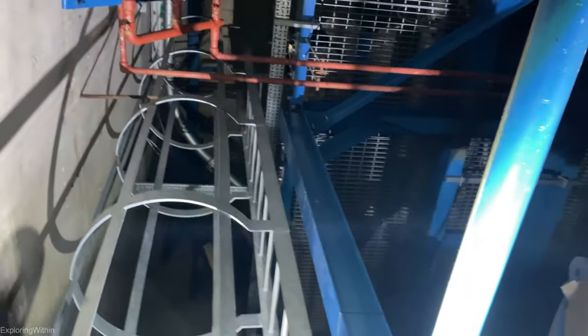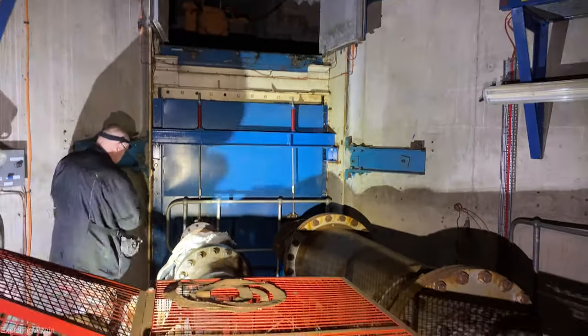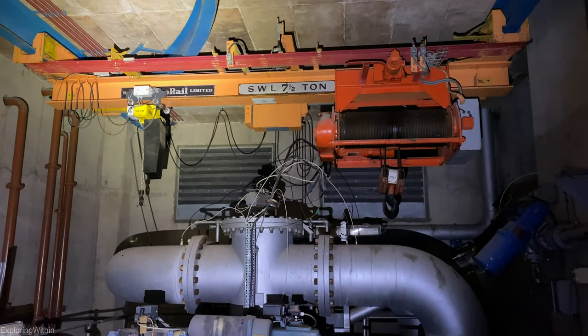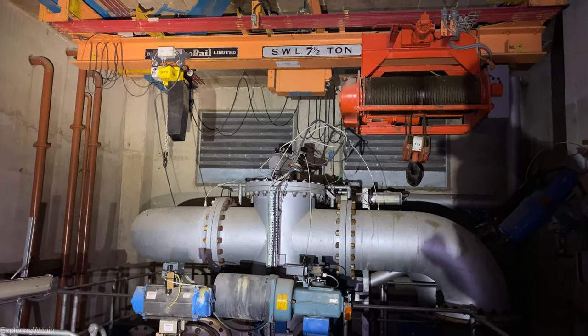Oh. It's bloody windy. Wait there a sec, I'll go. Just look up. That's cool. Right, let's park it. Alright, made it up the top. Really cool. 7.5 ton. Is that all? Yeah, it's not a lot actually.